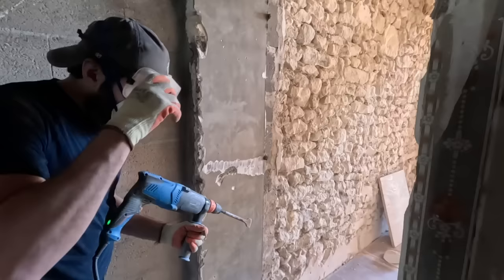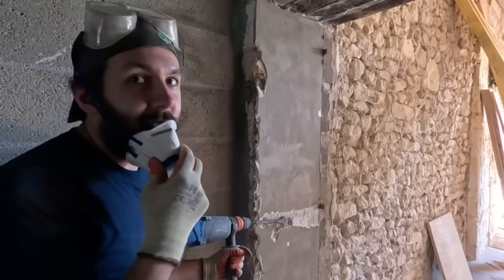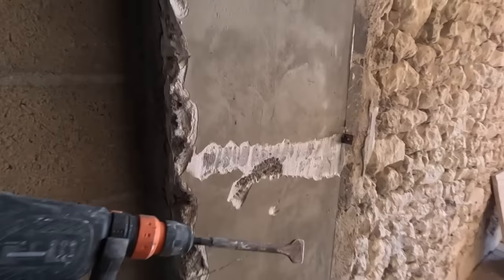Another reason why you may want to take the plaster off here is because since we're going to be working with mortar and concrete, we want it to be able to stick to the existing concrete and stone. So this layer of plaster prevents that. That's why you want to get rid of this too.